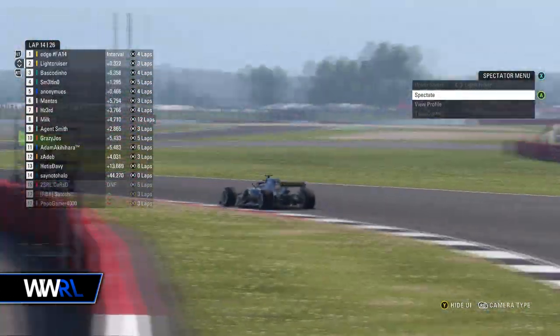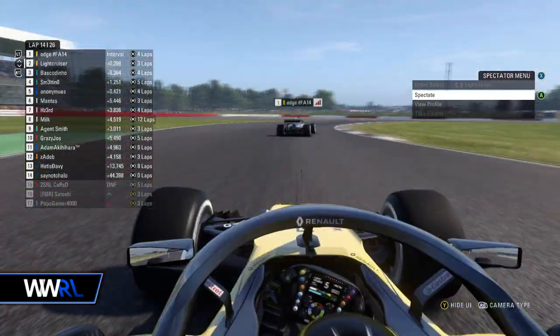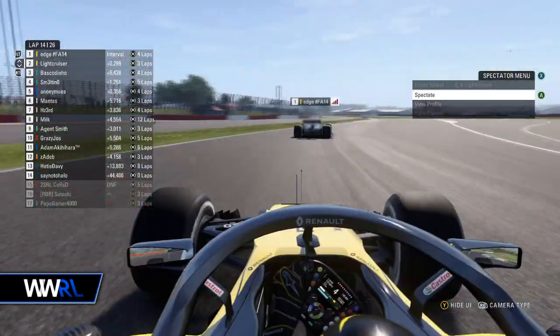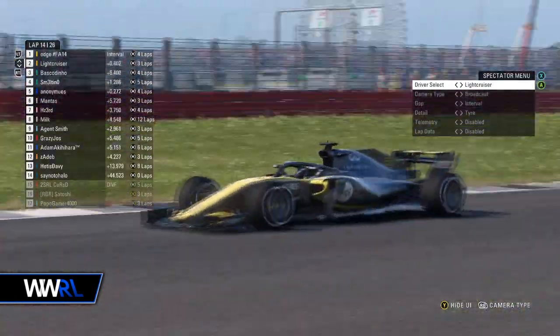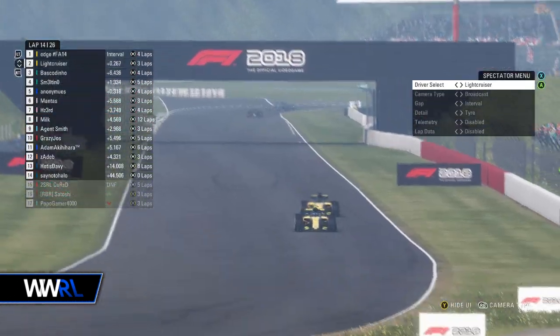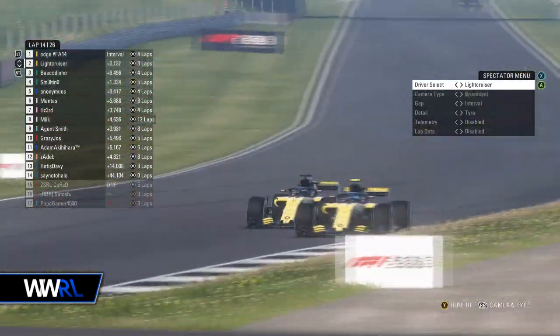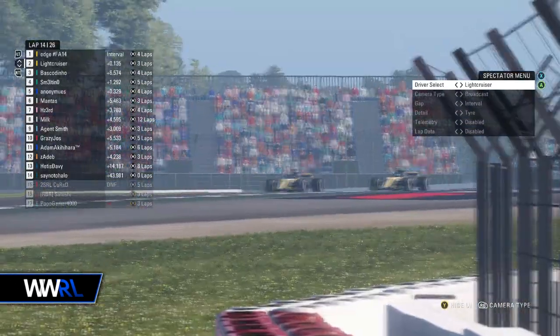Will Ruben fight him back? He's definitely within closing range. And if he gets a good run out of Chapel onto the Hangar Straight, he could have a chance, you know. Let's see. DRS for Ruben. Look how defensive Edge is getting to the outside. But is Ruben going to dive down the inside? He thought about it. Oh, so close to contact as the two Renaults.